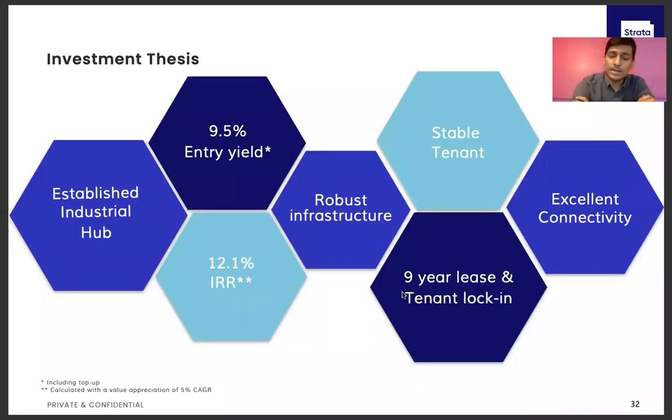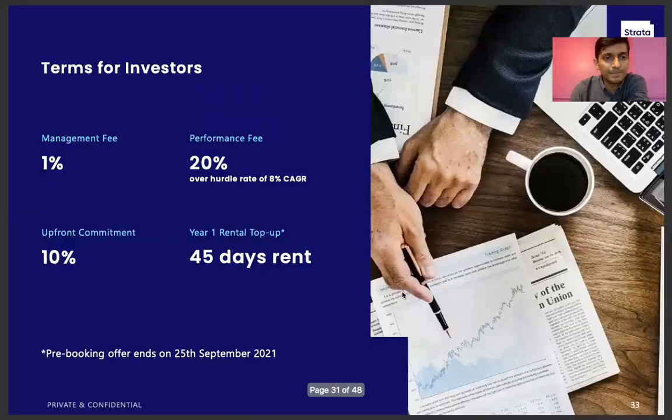It's an established industrial hub. We're investing early, and there is a good amount of another 100, 200 acres of land available. So any opportunities in future, we'll keep getting on board to our platform for you to invest. Entry cap, the robust infrastructure, like I said, with the DMIC, the Golden Quadrilateral, you can understand how the good roads would be 6-lane roads which exist. We have a good long-term lock-in lease and obviously excellent connectivity from infrastructure or from the airport also at the same time. So management fee is the same, performance fee is the same.